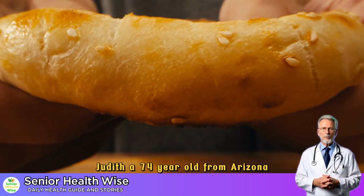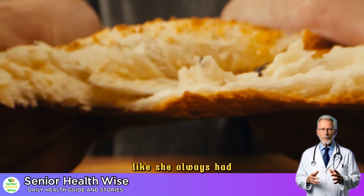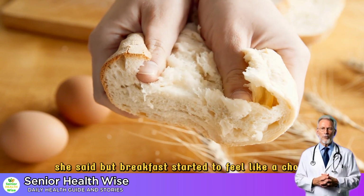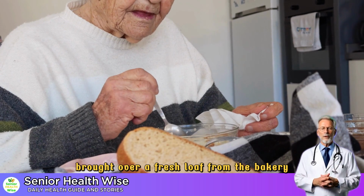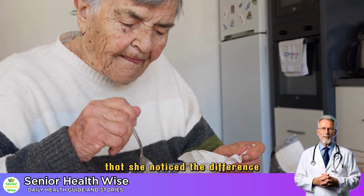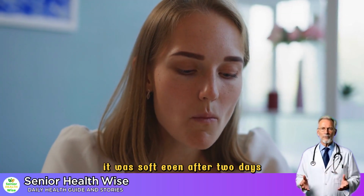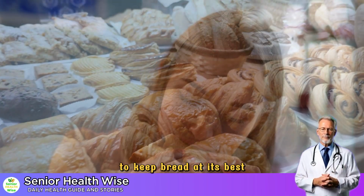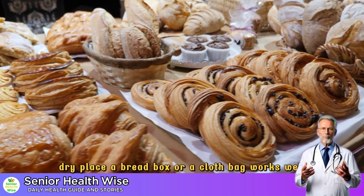Judith, a 74-year-old from Arizona, used to keep her multigrain bread in the fridge, like she always had. "I thought I was doing the right thing," she said, "but breakfast started to feel like a chore." It wasn't until her son brought over a fresh loaf from the bakery and left it on the counter that she noticed the difference. It was soft, even after 2 days. "I didn't need to toast it, just to chew." To keep bread at its best, store and eat it at room temperature in a cool, dry place.